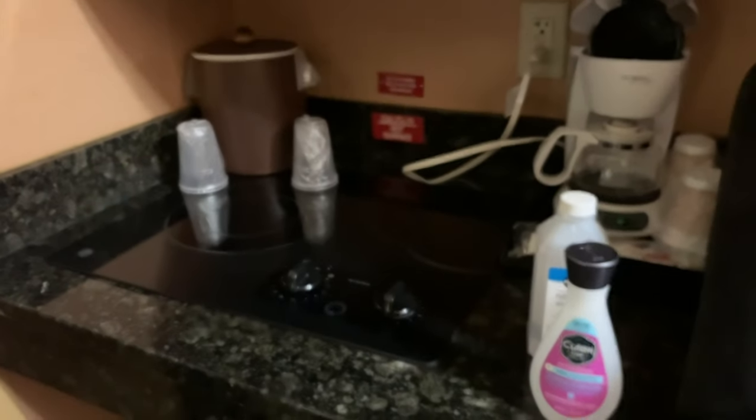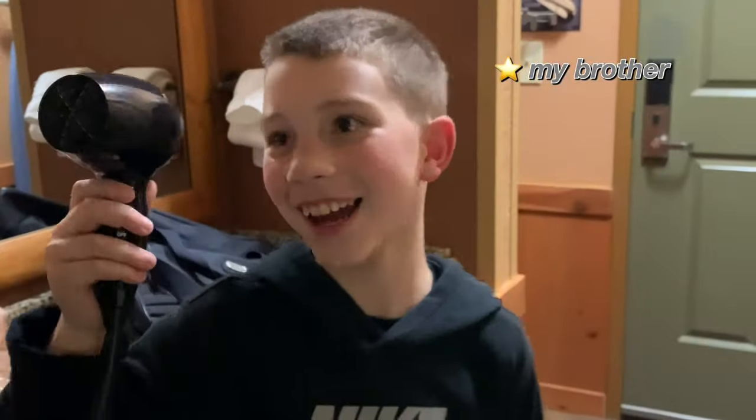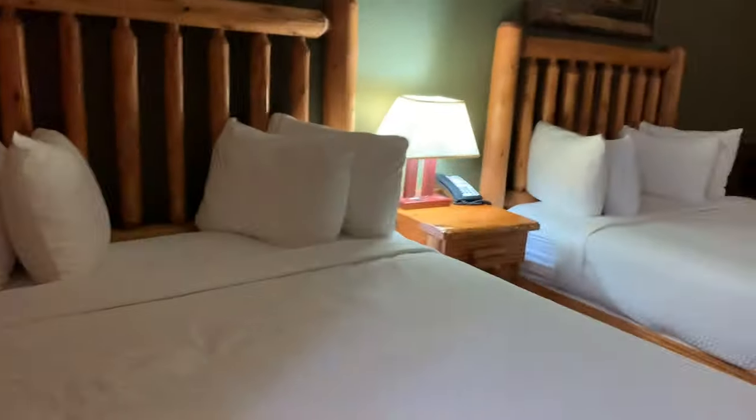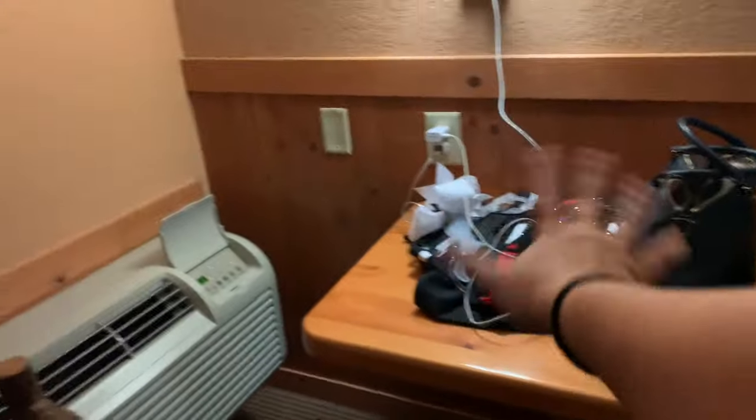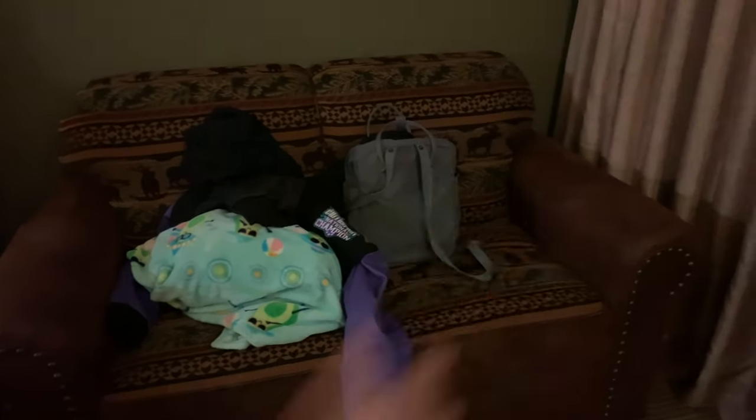Okay, and then you come in and you have this little kitchen area with a microwave and a stove and a fridge, a little mini fridge. And then we have two queen size beds. So this is what it looks like. It has some nice wooden stuff, wilderness frame. And obviously a nightstand, and then some snacks, and then a TV, and lots of stuff right here. And I'm pretty sure this is a rollout type of bed.